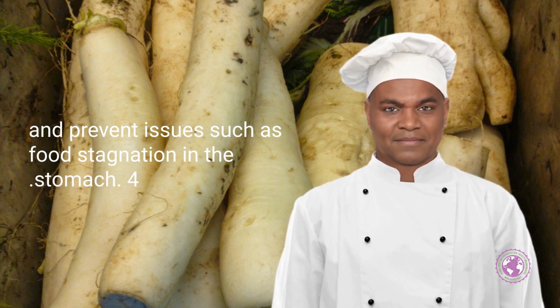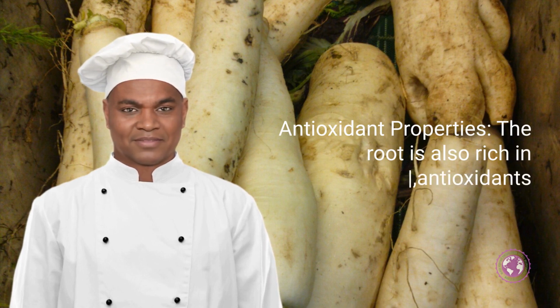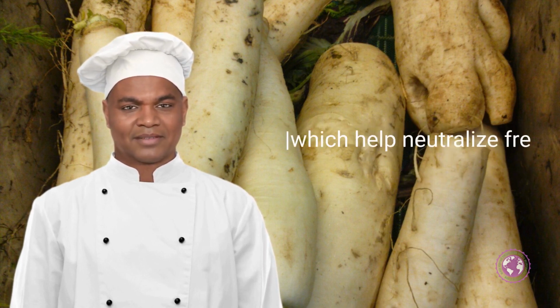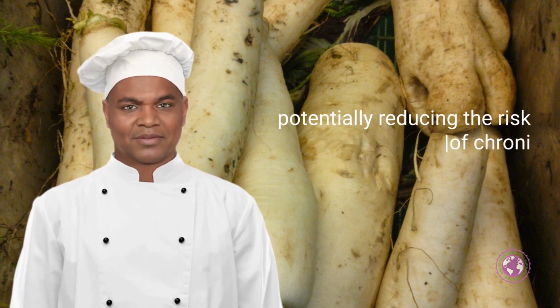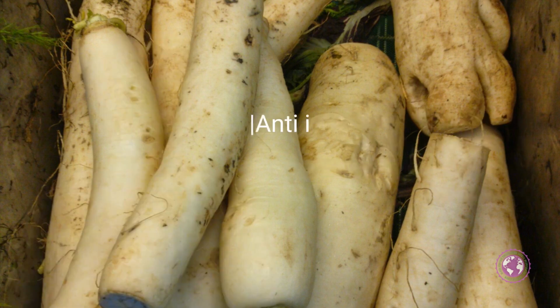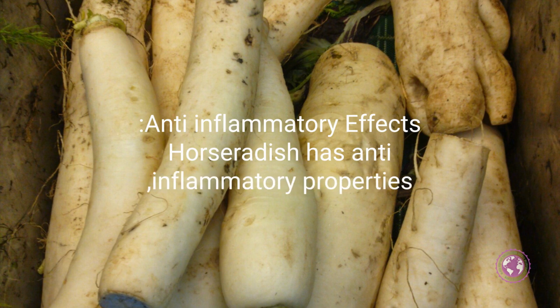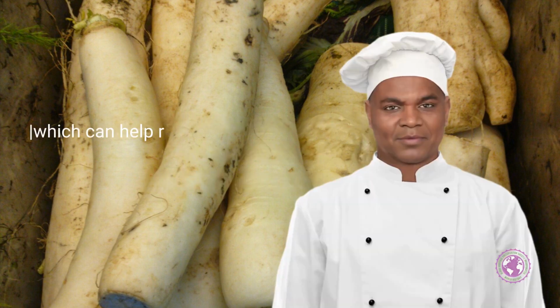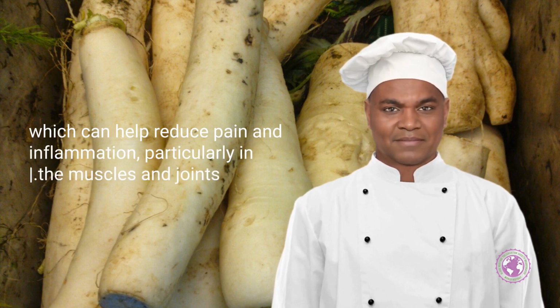4. Antioxidant properties. The root is also rich in antioxidants, which help neutralize free radicals in the body, potentially reducing the risk of chronic diseases, including cancer and heart disease. 5. Anti-inflammatory effects. Horseradish has anti-inflammatory properties, which can help reduce pain and inflammation, particularly in the muscles and joints.